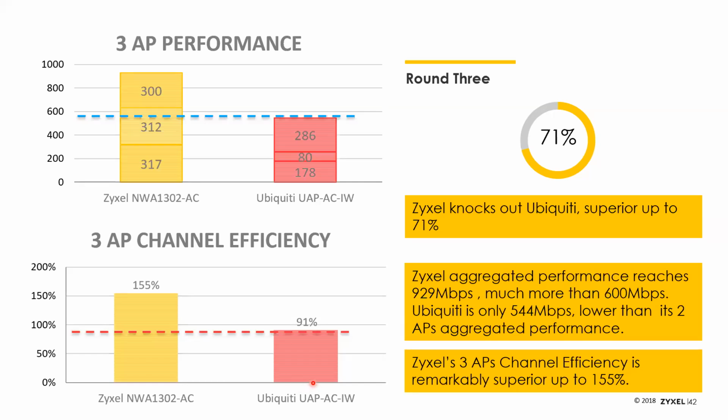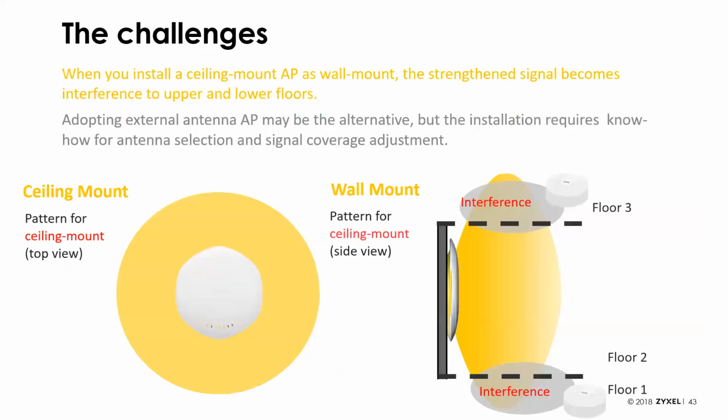So that's what smart antenna does for you. So that's why if you're doing something like a school or you're doing a really dense hotel or conference room or thing like that, it makes a lot of sense to use smart antenna. It will save you a lot of headaches and make your users a lot happier with what's going on.